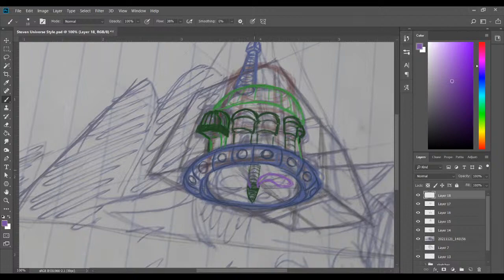So they don't actually cross. They just kind of overlap. So this guy actually needs to be back further. So I might draw it first.